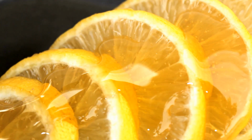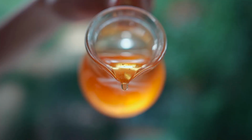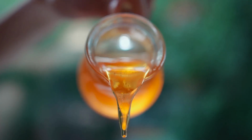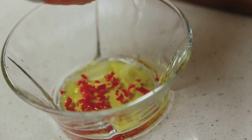First up, we have a classic combination that's been a beauty secret for ages: honey and lemon. Honey attracts and locks in moisture, keeping your skin plump and hydrated. Lemon is a natural brightening agent that helps to fade dark spots and hyperpigmentation.